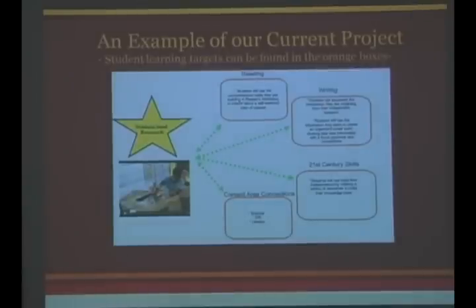In our example of our student-led research that we are doing in project-based learning right now, you'll see that there are a multitude of content and 21st century learning targets that we are focusing on. You can notice that there are reading targets that we've picked out, writing targets, 21st century skills, and other content area connections that students are choosing a research topic on and learning more about. In the end, they will make a PowerPoint to share what they have learned.